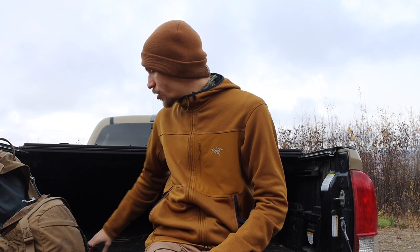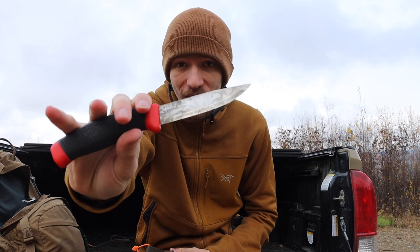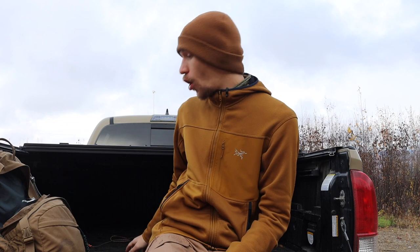Next up on the list is going to be the Mora Clipper. This is one that I semi-recently did a video on, and I was surprised at the amount of people that knew and loved their Mora Clippers. But really, the Mora Clipper for me, it's not an expensive knife. They're actually still very cheap and very readily available out there, even though they're no longer being made.